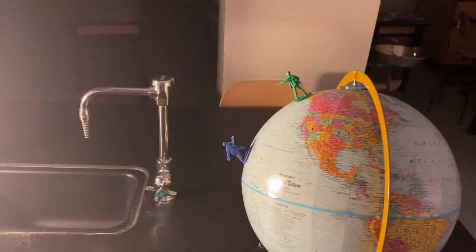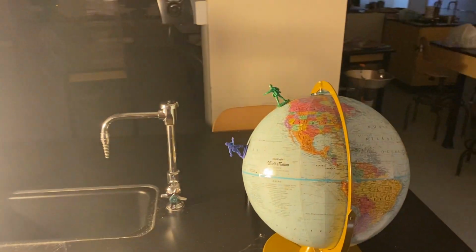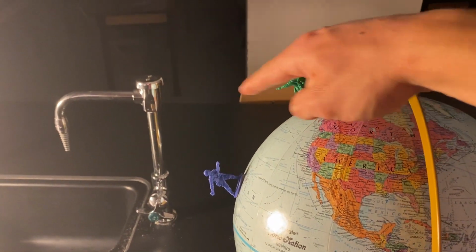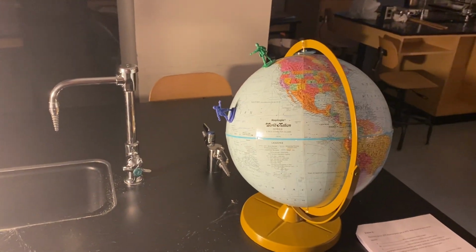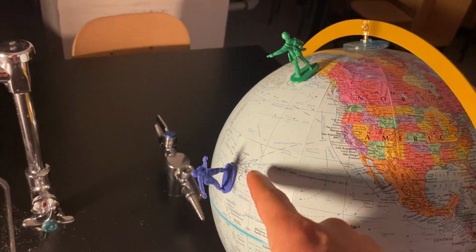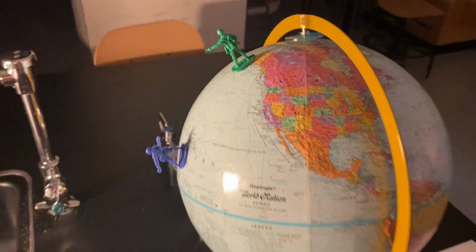Boom. Okay, so we can see that blue guy has the sun almost directly overhead, while green guy is more at seeing the sun at an angle. He's actually pointing towards the sun there. So you'll be able to answer the questions based off of that, and you can also see their shadow lengths. Blue guy has a very short shadow. Green guy's shadow goes almost forever.